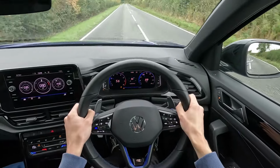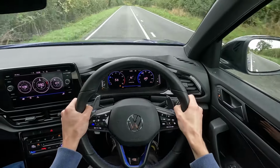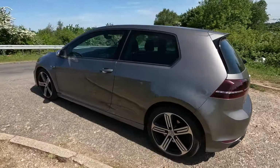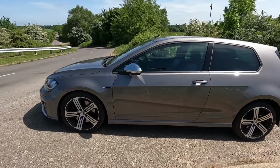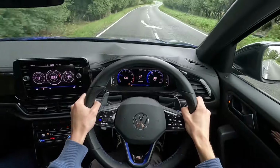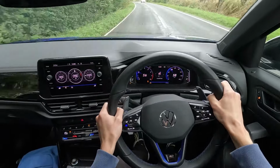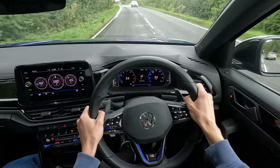I'm going to continue driving it, and I think that's a sign of a good car, that you just want to keep driving it, keep getting up to feel with it. A lot of similarities to my Mark 7 Golf R, which I think is a good sign, and I'm not missing that sort of extra special diff at the rear. I'm finding it really good, really good.